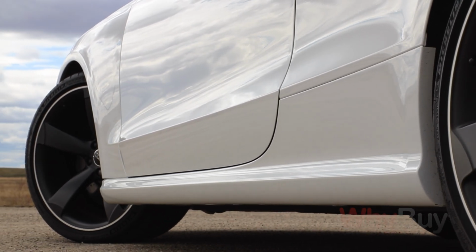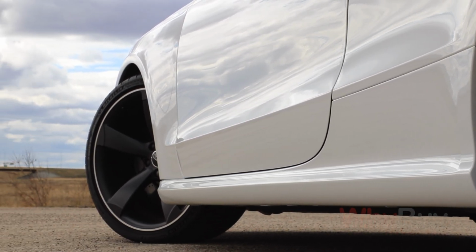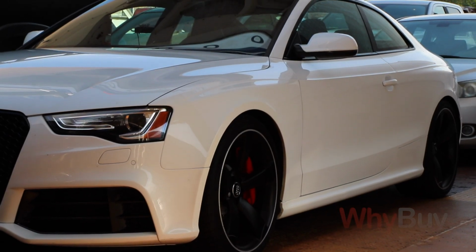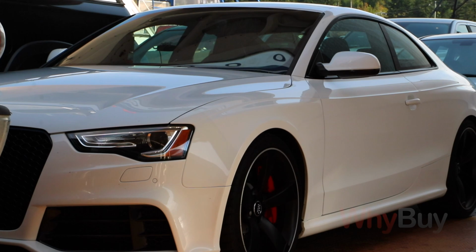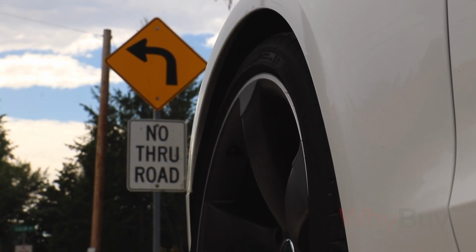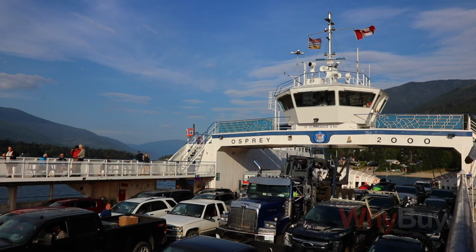I'd say, every 6,000 kilometers, I'll add a quart of oil, but that's already getting into taking it in for a service anyways, and getting it topped up. So yeah, other than that, the car has been rock solid, a lot of fun to drive, and I really haven't run into any problems.